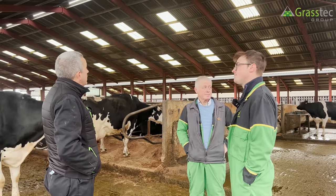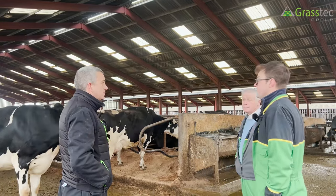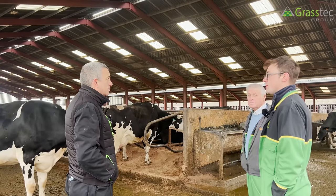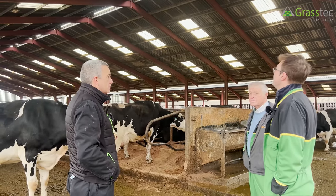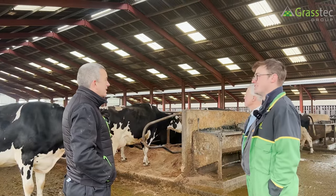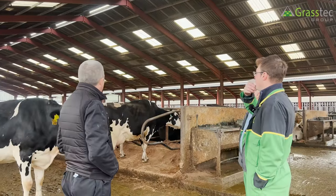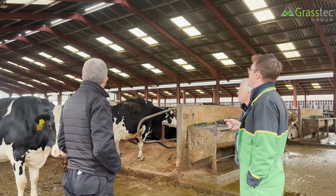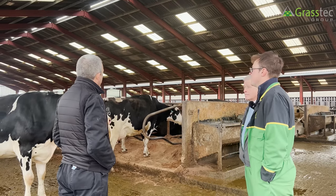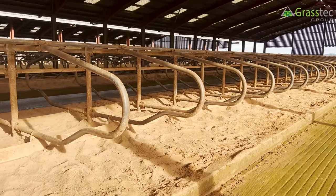Lighting then? Just how important is lighting? Yes, we're on LED lights, and have been ever since we moved into the sheds. They're on a timer for 6 hours of darkness and then 18 hours at 200 lux. In theory, these should potentially be on now, because it's not quite light enough in here. Only yesterday or the day before, we just angled every other one slightly towards the feed barrier to try and encourage feed intakes at night. The cubicle itself then, any particular design or make on it?